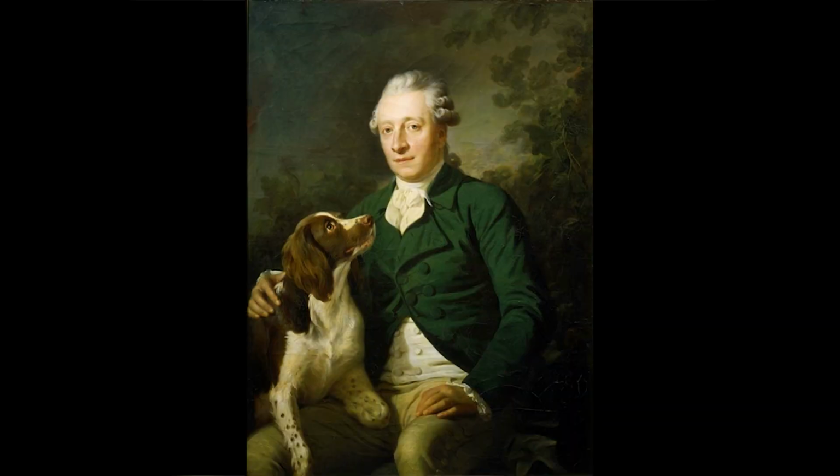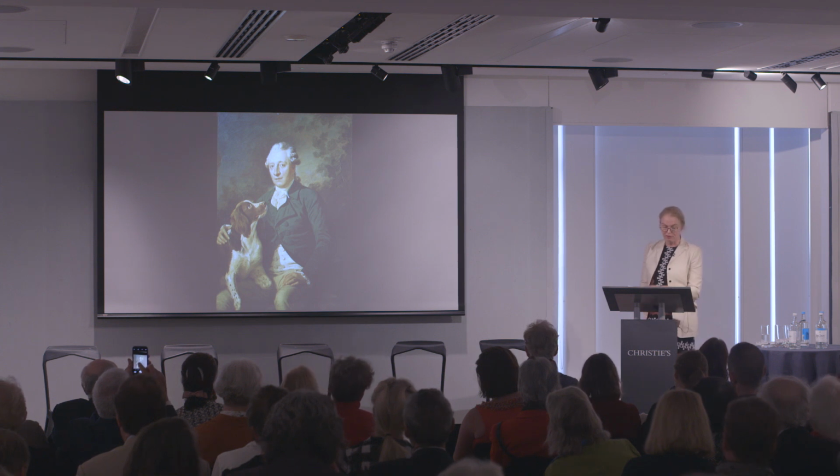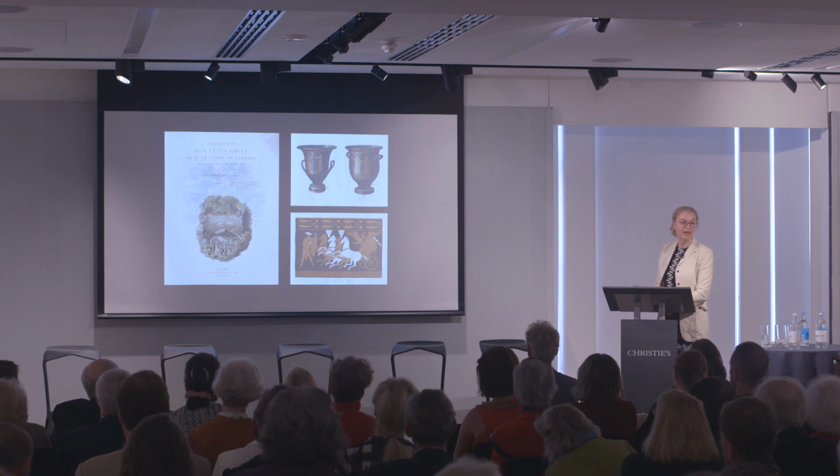And we have people in Vienna like Count Lamberg from Purgstall. He also collected vases. He was ambassador to Naples, and people like him, all the ambassadors to Italy, brought back large numbers of antique models, which, like in his case, he also lent to the manufactory. And he was especially famous for his vases, which he had published in 1813 by Alexandre de la Borde in a wonderful two-volume publication. And he owned about 700 vases.